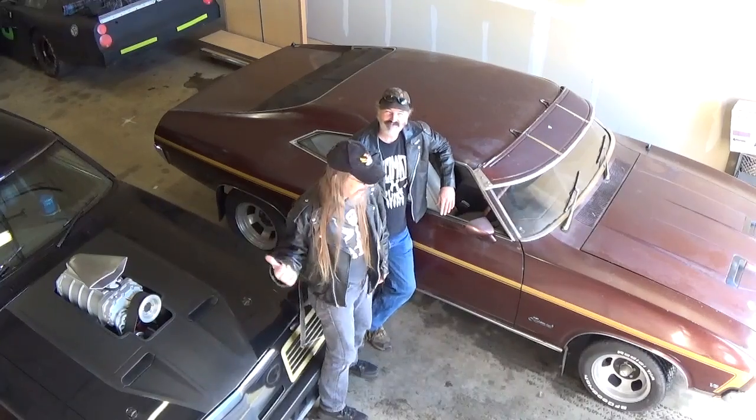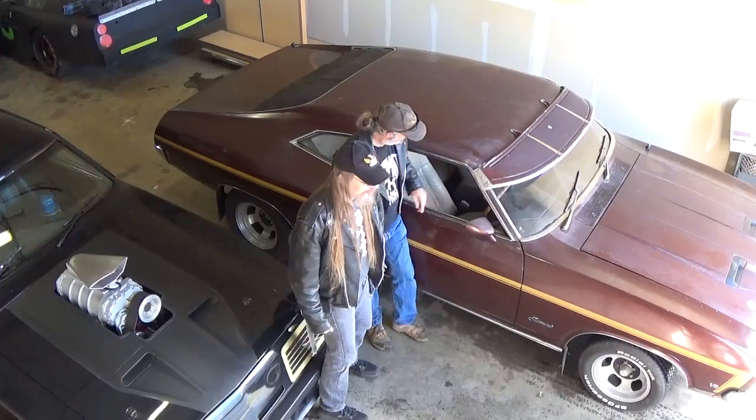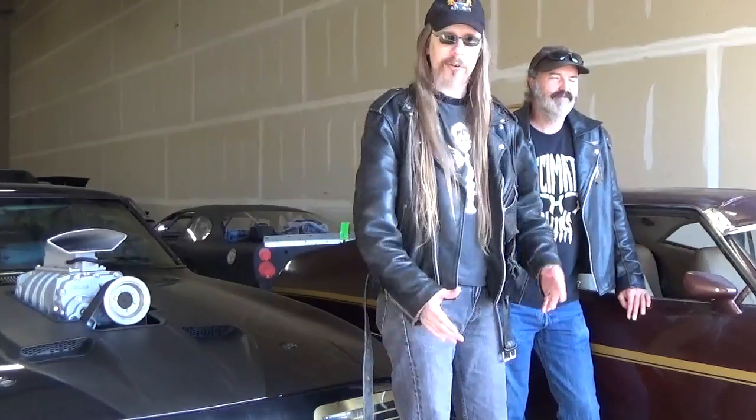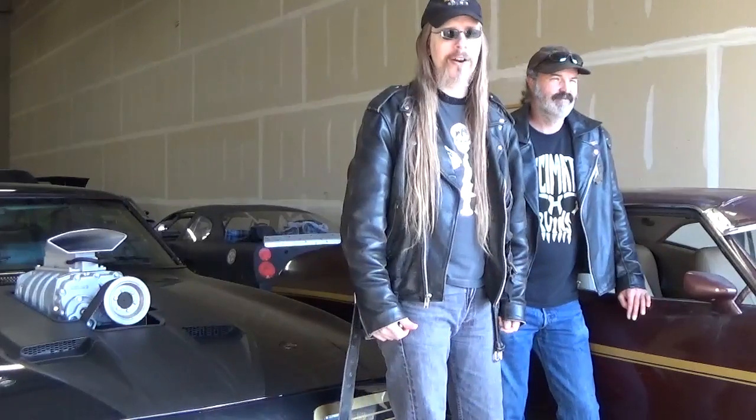This is Dee and Troy from Mad Max Cars. We're getting ready to ship out a Mad Max Interceptor and a GS Fairmont barn find to a client in Texas for his Falcon Museum. We'll give you a little bit of a tour around the cars, and you'll get to watch as we load them up and send them off to their new home.